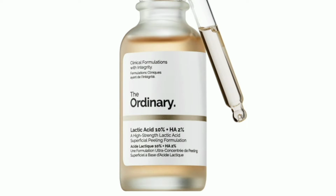I've personally used the lactic acid 10% plus hyaluronic acid from The Ordinary. It was hydrating, my skin loved it, it was mild, and it gave good results. They do have it in a 5%, which is even more mild for somebody with a more sensitive skin type.